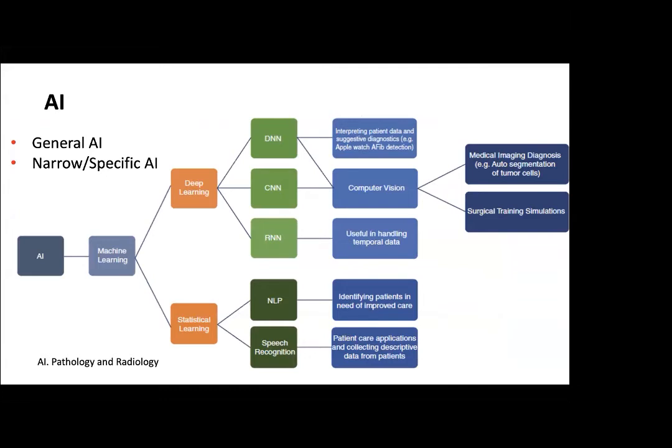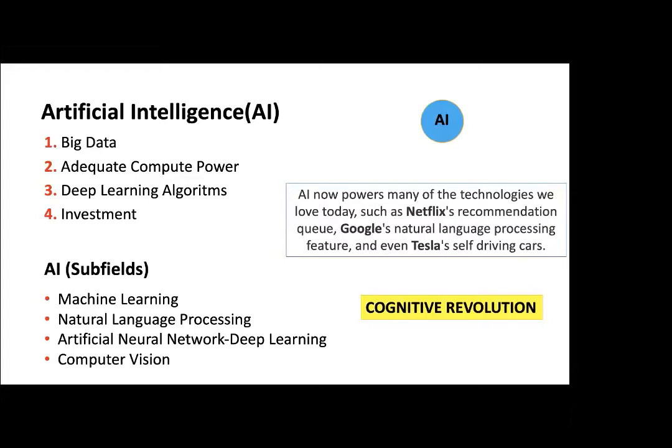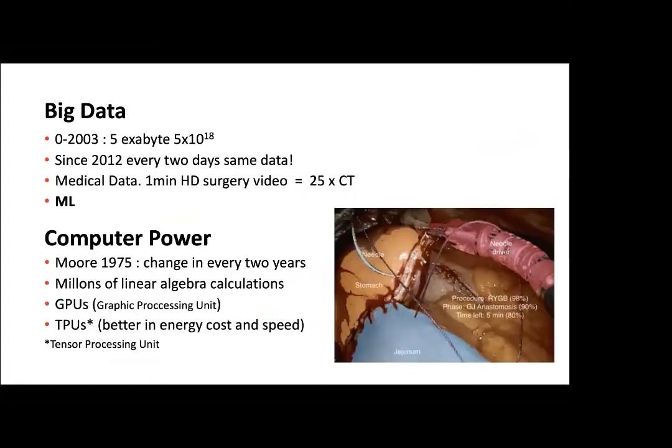As mentioned, artificial intelligence includes general artificial intelligence and specific artificial intelligence. We are now not talking about general artificial intelligence, but for surgical robots we are talking about narrow artificial intelligence, which includes big data, adequate computer power, deep learning algorithms, and investment. Most of the things on Netflix and Google's natural language processing are actually examples of artificial intelligence, and also Tesla's self-driving cars.